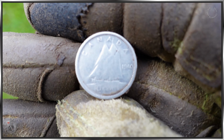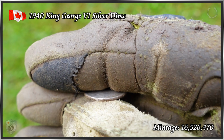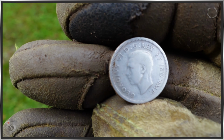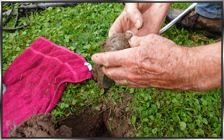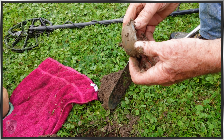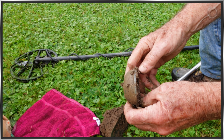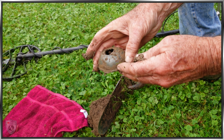All right, here it is. 1940 silver dime. Man, that's awesome, buddy. Congrats, eh? Not first the dinger part, like a desk bell, but anyway. Gotta be a bell. Yeah, that's right, the hotel bell right there. Yeah, it's roundness. Nice, it is roundness.